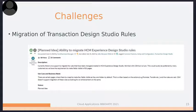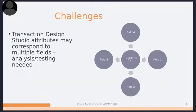So they are working on a fix to easily migrate those design studio rules to different environments. It can be done manually, with good documentation, but an easier way to do that would be definitely helpful.